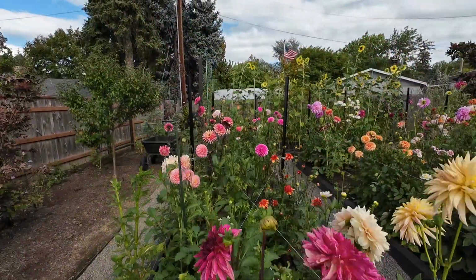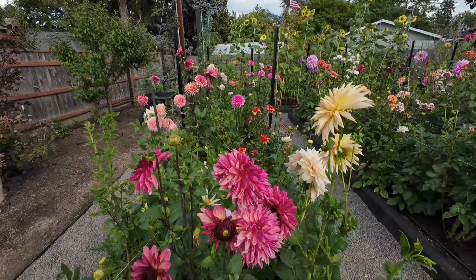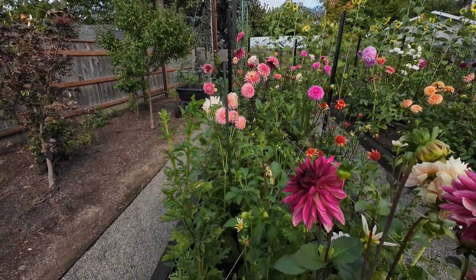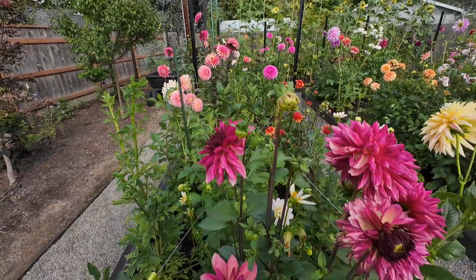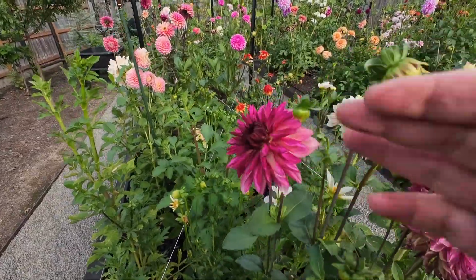We have a couple of them here in this bed. There's one more over there, but what a beautiful, beautiful color. It has thin stems, but they have been doing really well in arrangements this year. So I love this one so much.